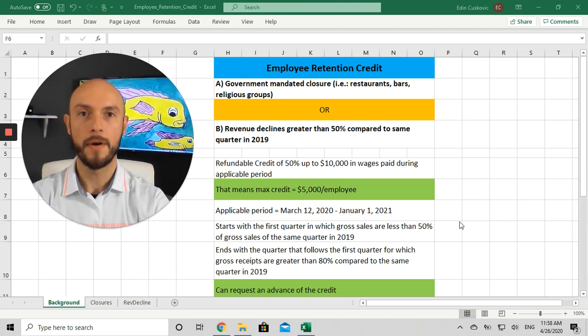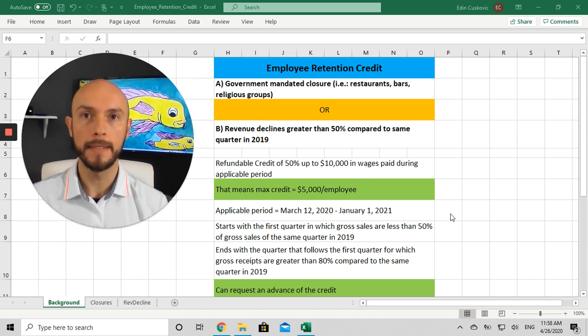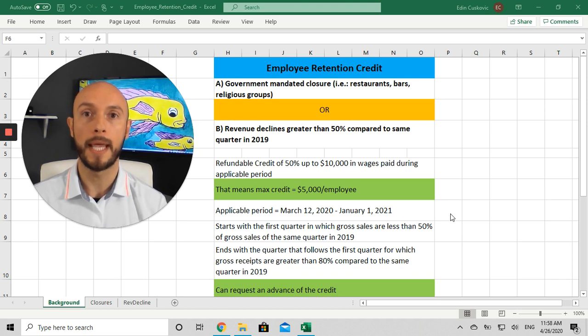All right. So I have my employee retention credit spreadsheet up. Again, I'm going to walk you through what the general rules are of this credit. I'm going to show you an example if your business has been shut down. And this also applies to several nonprofits, especially religious groups that, due to COVID-19, have had to close their doors and not have gatherings, which obviously impacts their financials.